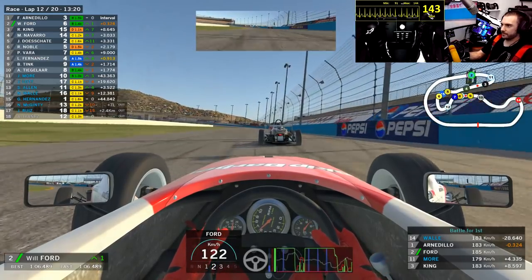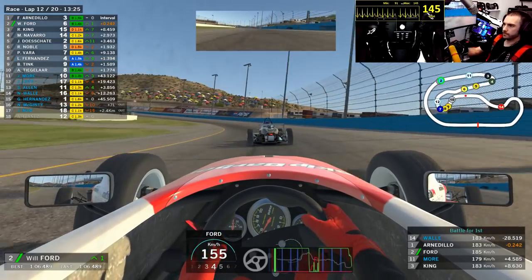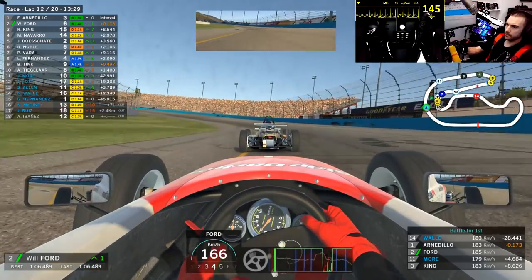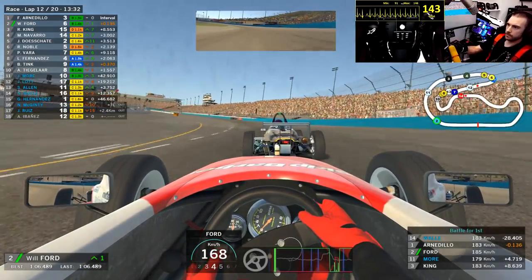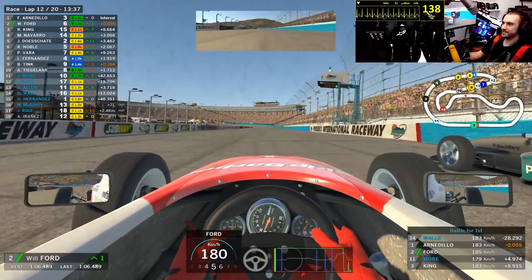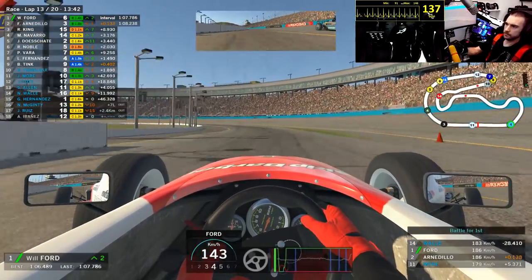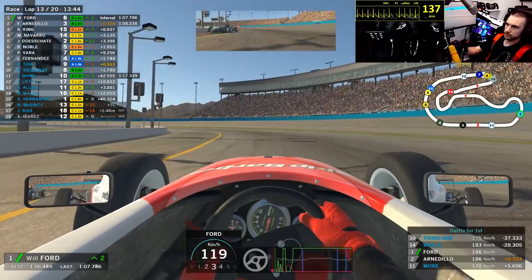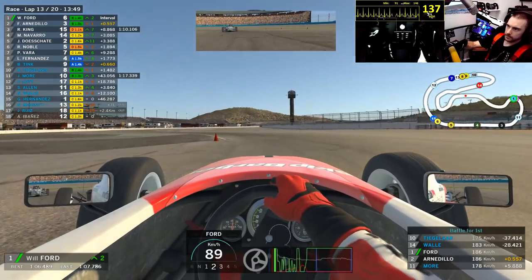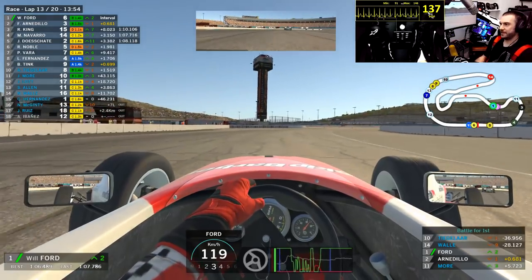Here we go. Car right. Oh, I don't like this. Still there. Hold your line. Clear right. You're leading. Nice one, mate. Nice fair racing there. Thank you, sir. Kept that very clean.